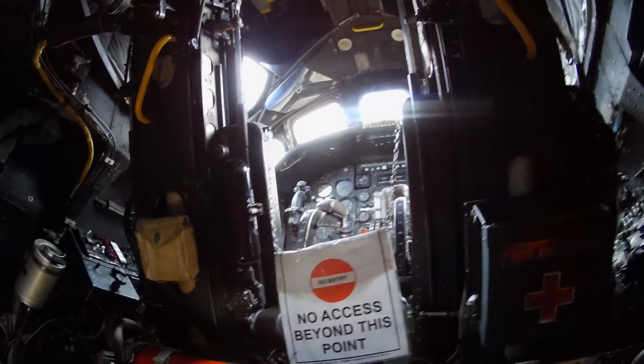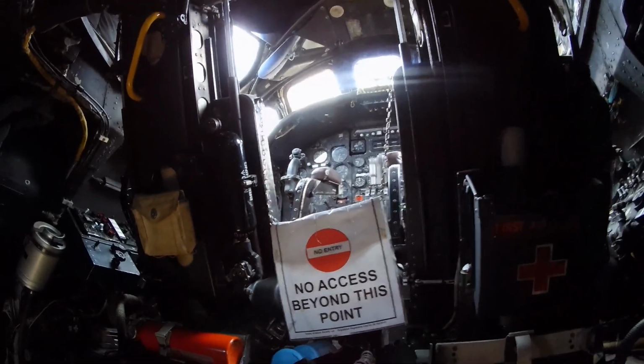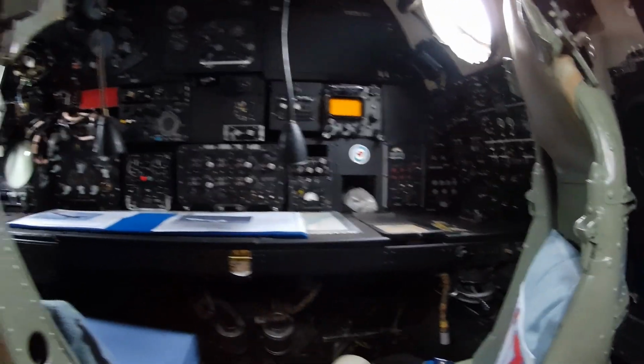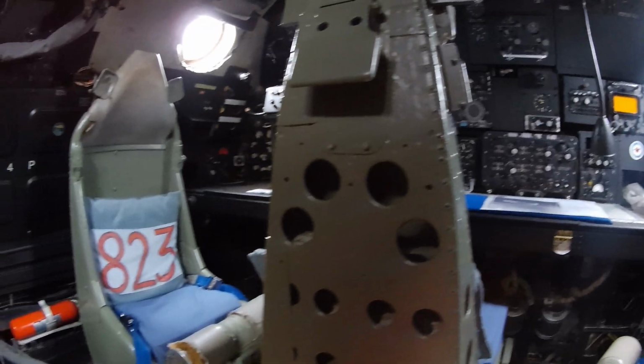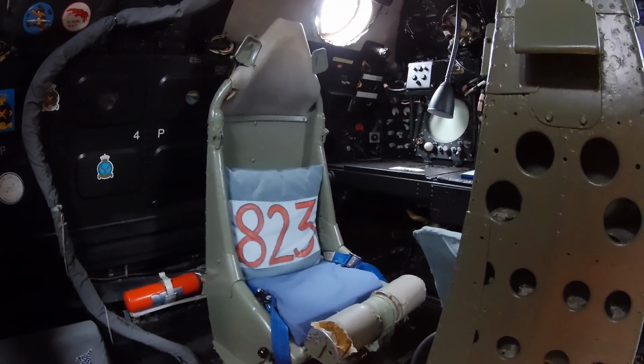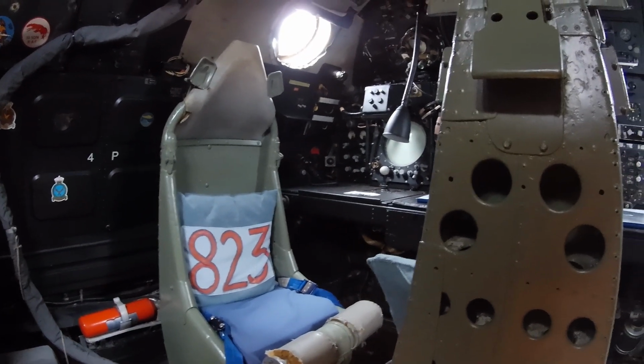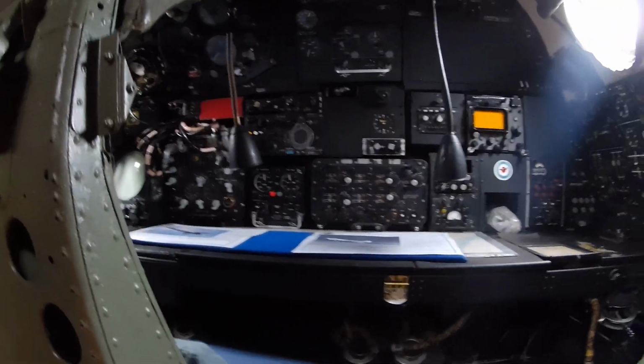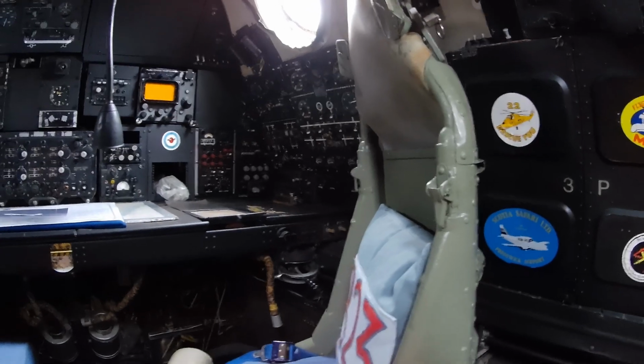You've got the 2 pilots up the front, and then for a normal mission you'd have a crew of 3 in the back. On the starboard side behind the co-pilot would be the navigator radar, in the centre of the aircraft the navigator plotter, and on the port side behind the captain the air electronics officer.